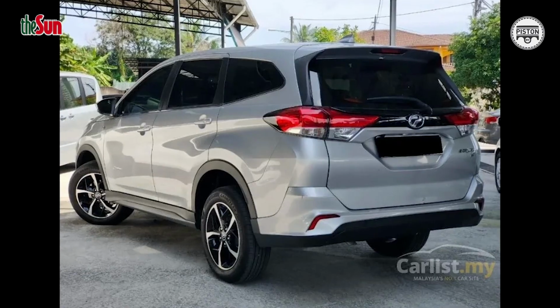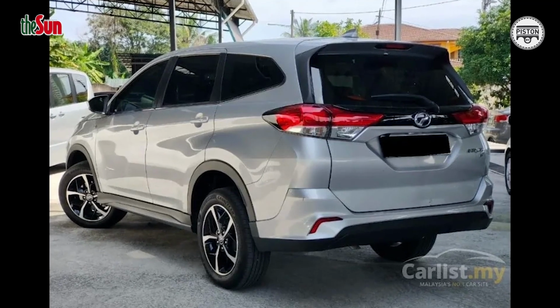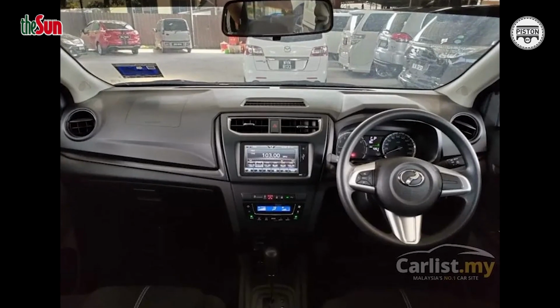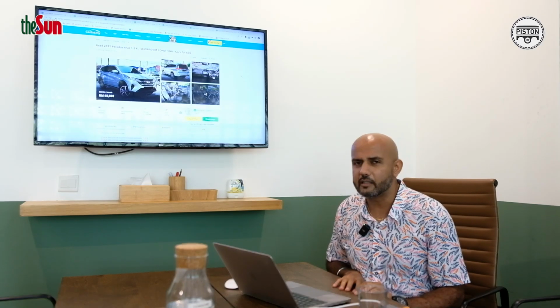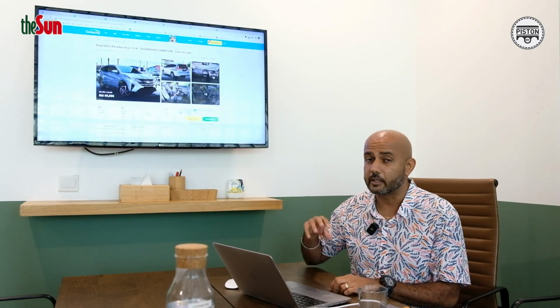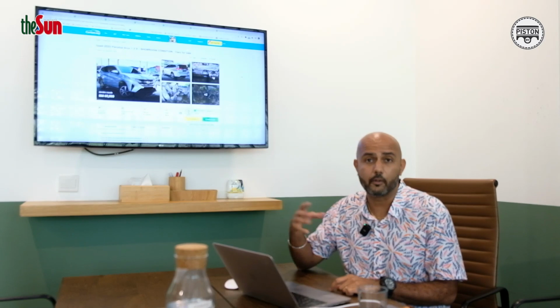If you're into stealing cows, you could steal a cow with this car. It's that spacious, and you really can't go wrong with the Perodua, right? There's a lot of places where you can go and get it serviced and such. And with the Perodua Alza, the only thing that you probably need to look out for is to make sure that it's not one of those Grab cars, because a lot of Grab drivers like to pick up an Alza for airport runs and such.